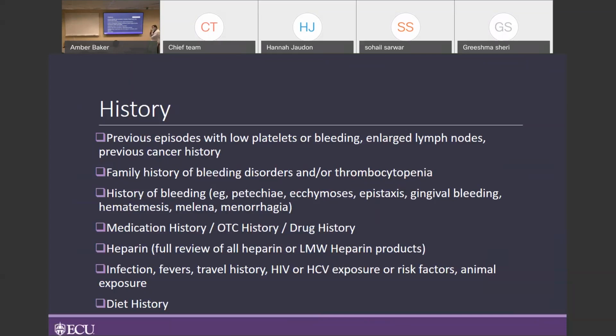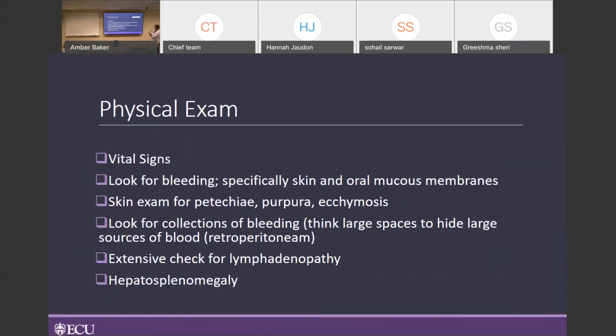He ended up staying in the hospital for, I want to say, about 3 months until he got chemo and his platelets finally came up. I'll get to his story a little bit later. He's a little bit of an interesting case. All the other stuff is stuff we do anyways: medication history, over-the-counter history, drug history, if they've taken heparin, infections, travel history, diet history, all that fun stuff.